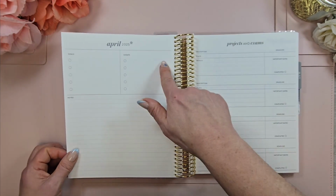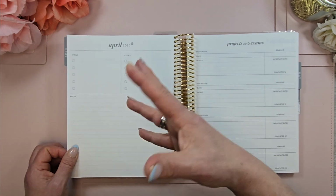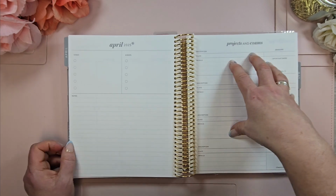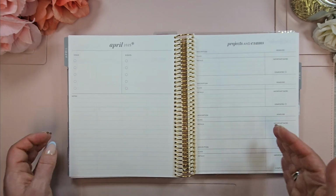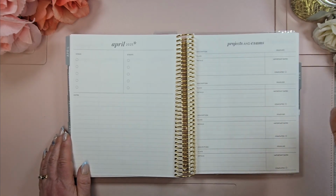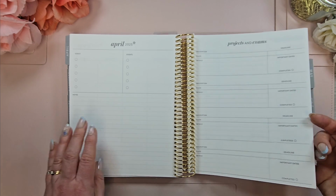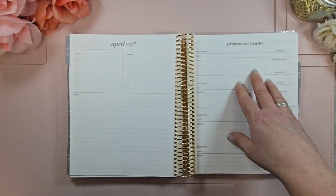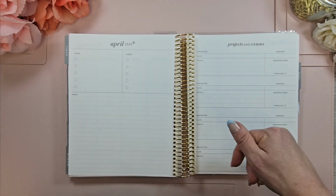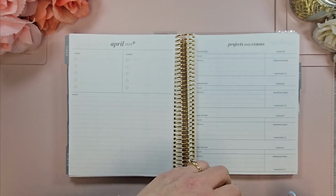And then you get this monthly dashboard, and I love to use that for highlights of the month, important dates, that kind of thing. And then this projects and exams page, because this is meant for someone going to school, I convert it to projects and tasks that I'm working on for the month. And I really like that. You don't get this in the life planner, and this is in a different position in the life planner. I don't know that that's a deal breaker.